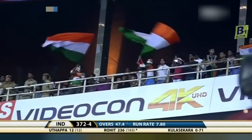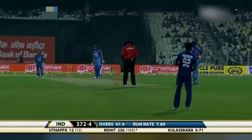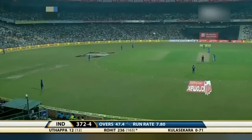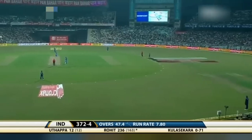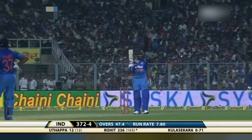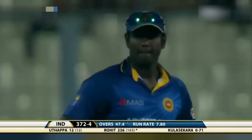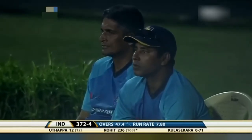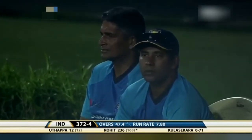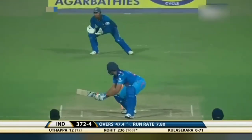This is ordinary bowling. Kulasekara certainly hasn't learned from the 2011 experience. At that pace, if you're going to bowl full tosses between the knee and the ankle, you're just asking to be punished. That's what's happening. The full toss is effective when you've got pace and you bowl between the knee and the waist. Then sometimes it can hit the top half of the bat and go up in the air. But between the knee and the ankle, it goes invariably off the middle of the bat.